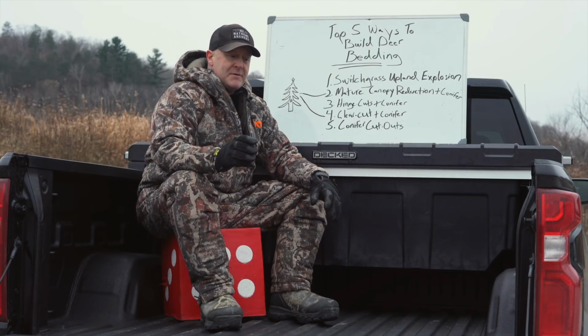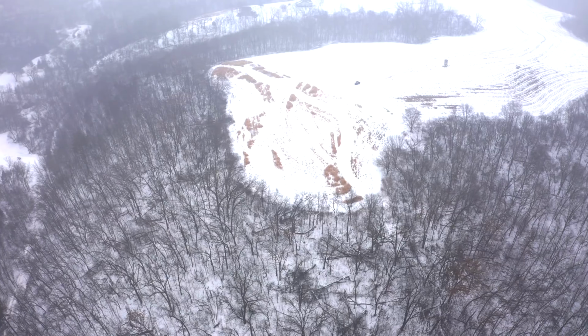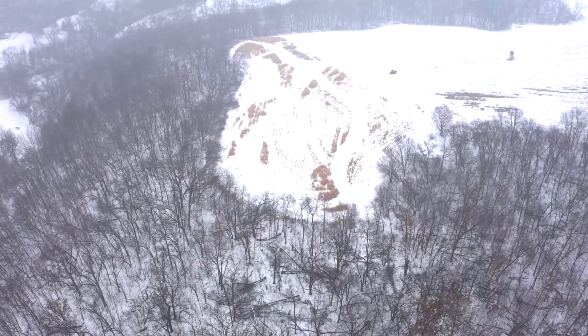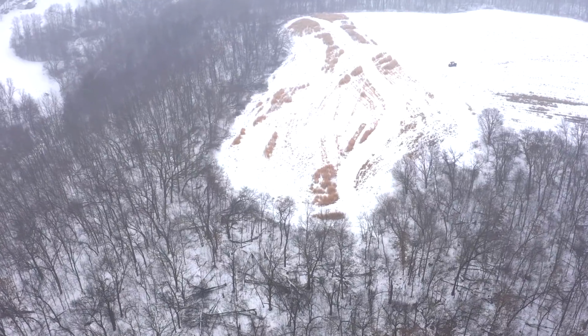Hinge cuts, you can add conifer too, but the cool thing about hinge cuts is you can maintain them indefinitely for decades to come. So you get growth on top of the hinge cuts, they become 2-3 inches in diameter, cut them down again, even tie them down. And you can maintain those hinge cut areas indefinitely as specific bedding areas.